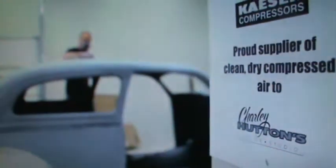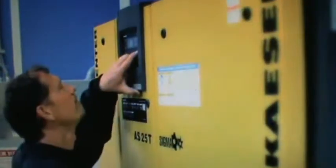I was first introduced to Kaeser Compressors when I worked for Boyd Coddington and learned the importance of good, dry, clean air. And so when we built our facility, that was the only choice that we had, was to go with Kaeser compressor. And Kaeser was awesome to work with. For us not really knowing the compressor size, what filtration systems we needed, and even when it came down to airline. Air is very crucial to what we do.